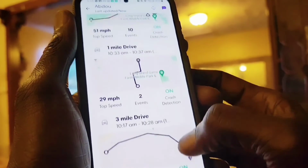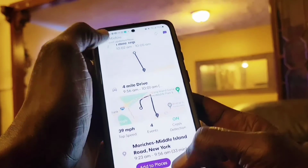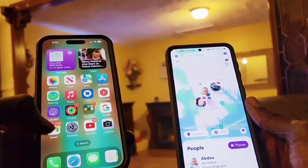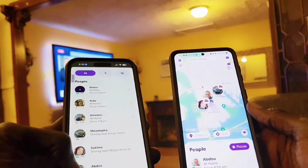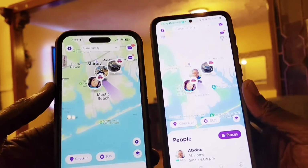So guys, this application is a great app. If you want to track your family, track someone, you can install it on somebody's phone. If you want to install it on their kid's phone, you can do it without them knowing that you installed it on their phones. But I think it is great for security reasons, not for spying on somebody, but just for security purposes.